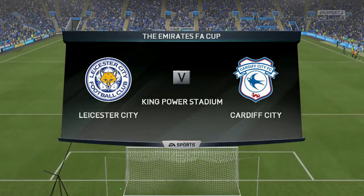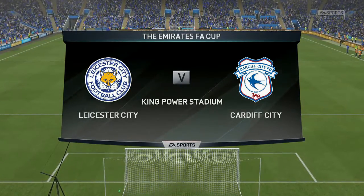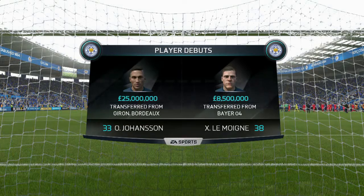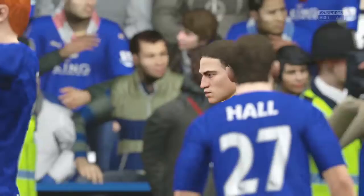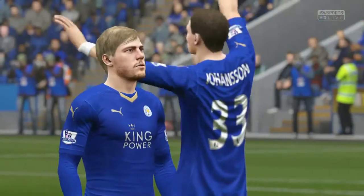Now, we don't know if that means that an offer was accepted by Leicester, but Genoa apparently was approaching Lamela. Apparently they were in talks, and he rejected them because of wages. However, we got a game right here and two debuts. Both players you can see right here.